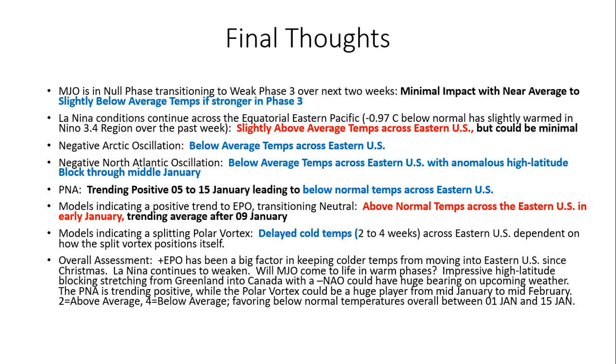All right, so overall assessment. I mentioned this already about the positive EPO. I think it's been a big factor right now in keeping the temperatures from really dropping off in the eastern U.S. With the strong negative NAO and AO, that generally leads to very cold winters in the east, but the influence of the Pacific has temporarily offset that. And I think the strength of the EPO being positive really has played a big role in keeping temperatures in check from getting too cold here. In fact, we've seen some mild surges, from the Christmas Eve storm, where we got that huge south to north wind all the way up into eastern Canada from the Caribbean. That was quite a system there, and what an anomalous pattern that was before that cold front blew through and really dropped temps.